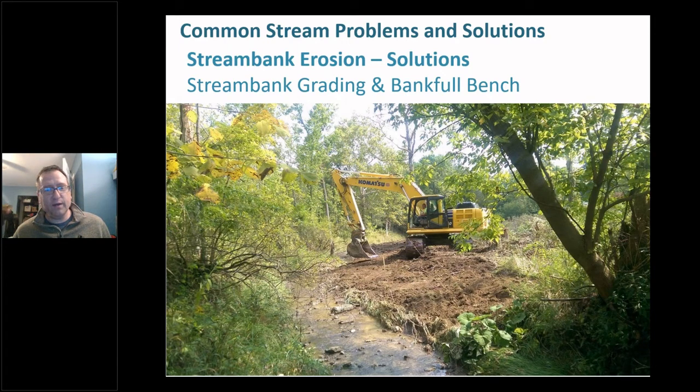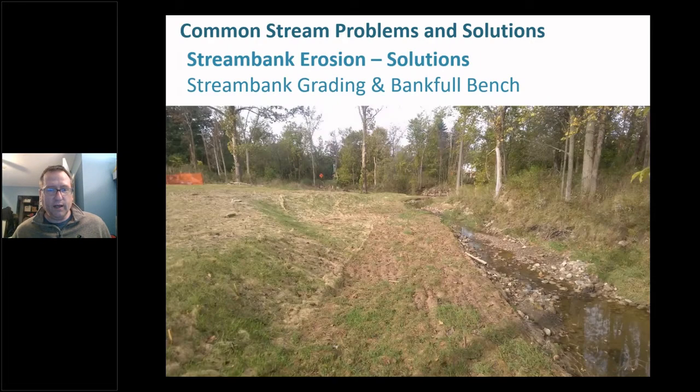So you're creating a much shallower, gentler angle instead of the steep 90-degree angle we find a lot of times in eroding stream banks. And then over time, you could create a bank. So this is basically bringing the floodplain back down, or at least a small piece of the floodplain back down to the level of the stream channel, so it can provide some access to get some relief and dissipate some of that energy during storms.